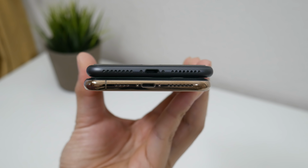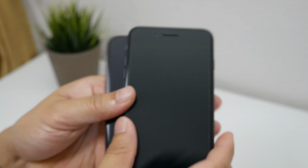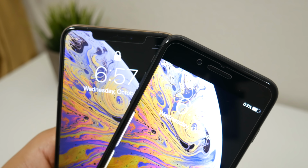Number 7, stereo speakers are available on both devices, but the sound quality in the XS Max is much more capable. The sound feels louder and more immersive. I gotta give this round to the XS Max.